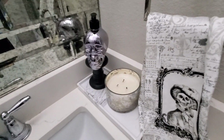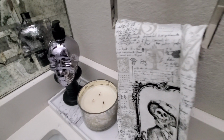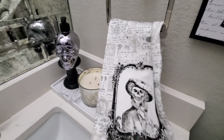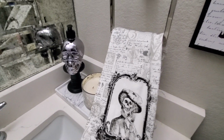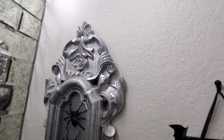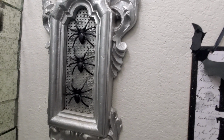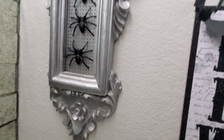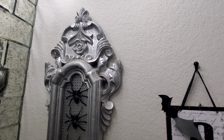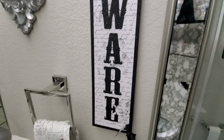And then I have this skull soap and a candle, and then this cool towel I found at Ross this year. We got another one in the kitchen. It's a fun, Victorian looking towel. And then this is an antique that my sister got for me a while back, and I was like, I want to add some spiders to it. And I might change it out seasonally and put different things on it, but it's already kind of creepy because it's so vintage. And then this Beware sign is from Walmart.